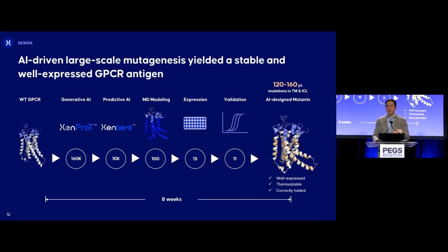From this specific case, we made 15 molecules, and 11 of those were validated. And what do I mean by validated? They were well expressed, thermally stable, and obviously correctly folded. And I think one of the most interesting things for me from this case study is not only that it only takes 8 weeks, but that there's over 100 different point mutations in the transmembrane domain and the intracellular loops in the AI-designed mutants. In order to present the business end of the GPCR, you really truly are establishing a fully new scaffold.